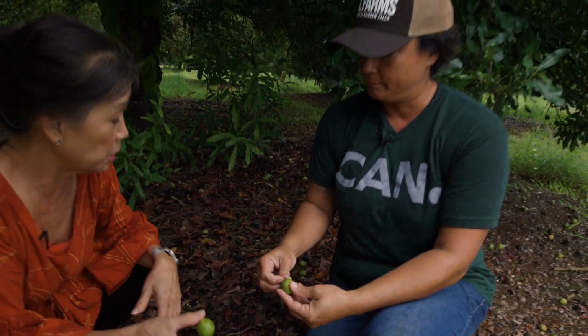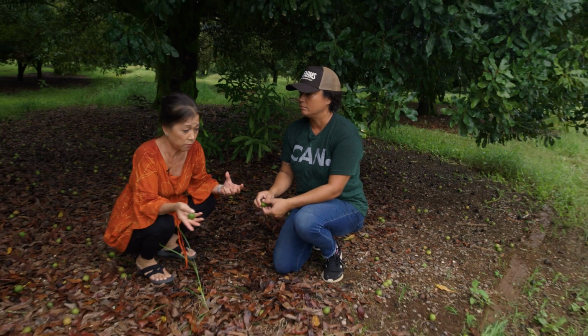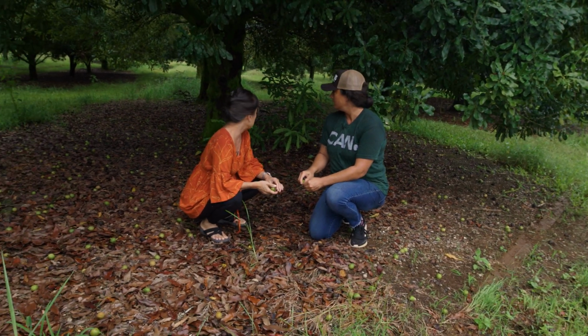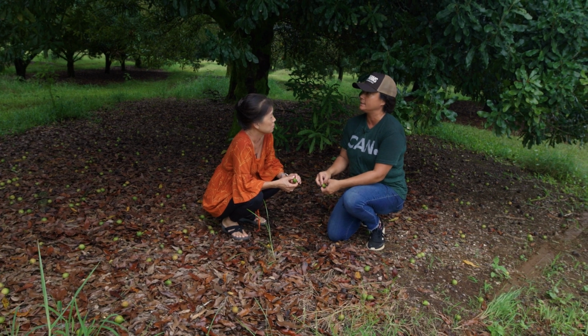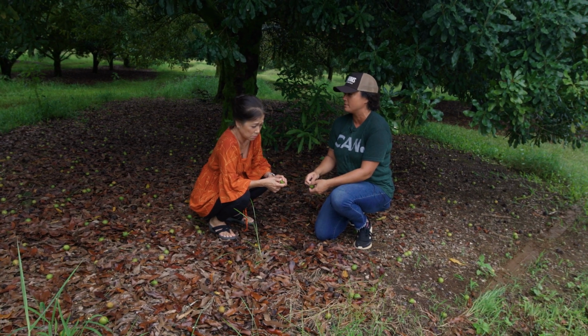Yeah. So is this a typical day's fallout or whatever you call it? From the tree? Yeah, it's starting to drop, yes. And so one tree in a season can produce maybe 50 to 100 pounds.